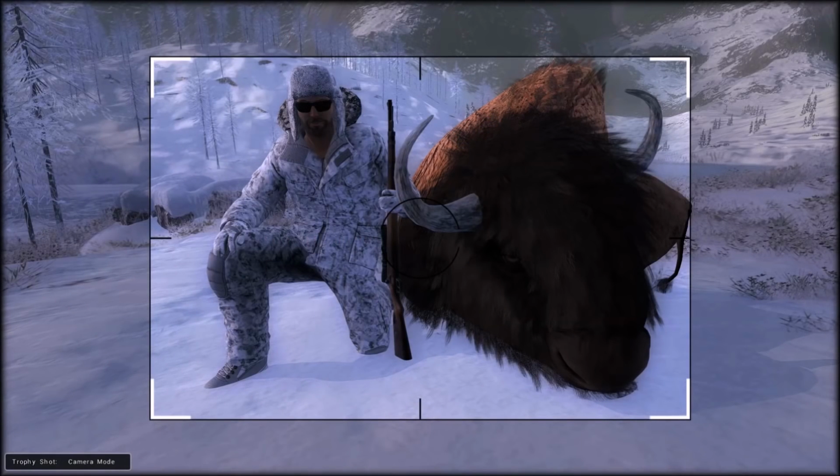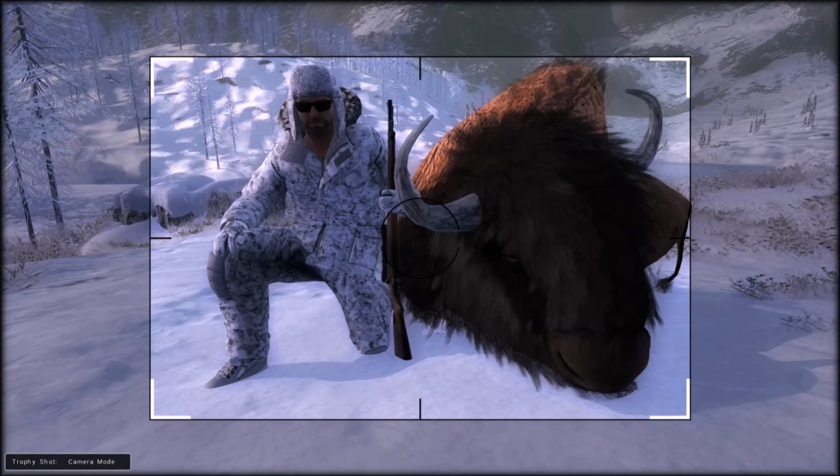Alright, so I'm pretty satisfied with this. It's not a great looking trophy shot, but it's not bad. So I am going to go check out that other bison just in case it was big, and if it was, I will be back to kill that one.